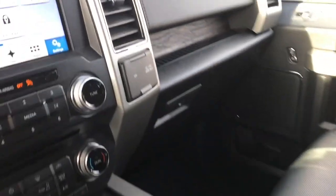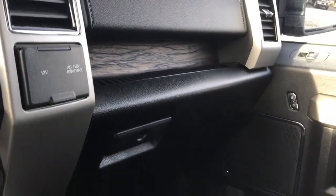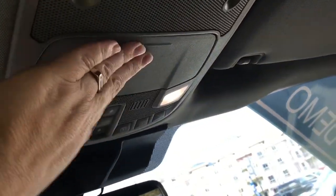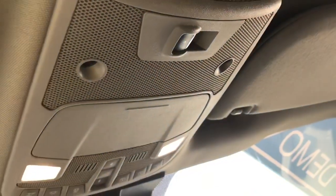You just close that right up. You have a 12-volt and 110 outlet. As well, you have a locking glove compartment. Up above, an auto-dimming rear view mirror, universal garage door opener, as well as your lighting controls, sunglass holder, and you have the button here that slides that power window for you.